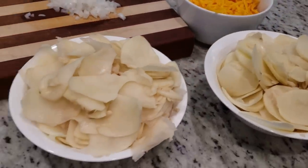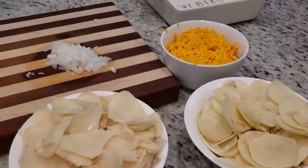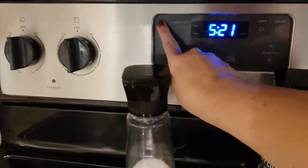Worked beautifully. Look at all of those potatoes. That was so easy. Okay, so let's get started. I'm gonna preheat my oven to 350.